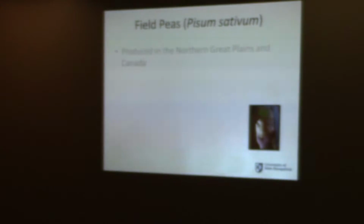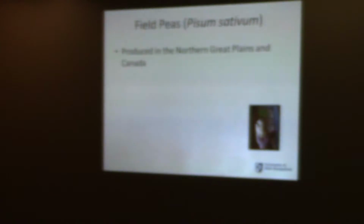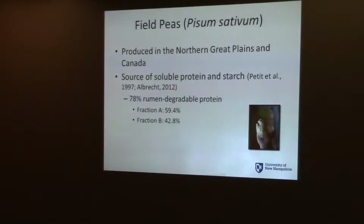For those that are not that familiar with peas, it's produced in the northern Great Plains and also in Canada. That's where primarily most of the production comes from. One thing about peas, I would say it's high in both starch and protein. But most of the protein is basically soluble. That means it's rapidly degraded in the rumen, which could reduce nitrogen use efficiency by the cows. So that's why some of the motivation of this study was to better understand that.